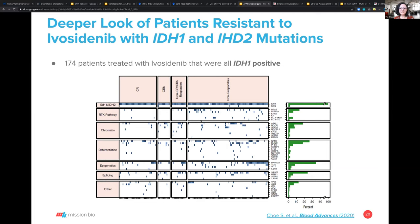Moreover, Agios actually has a drug that serves as an IDH2 inhibitor and could potentially be used in those relapse instances. So as you can see here, they have identified patients that had both IDH1 and IDH2 mutations. However, whether those mutations occur in the same single cell is not known by bulk sequencing.